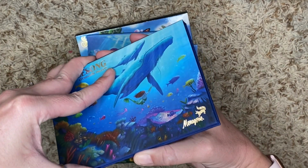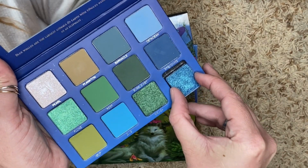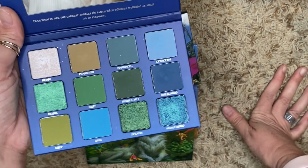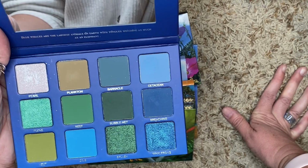We have Whale Song. This one, I don't know if you saw that happen in real life, pops out. It's really annoying. I don't know what's wrong with the magnet, but it pops out. But I actually think I'm gonna get rid of this one. I think it's time to say goodbye.